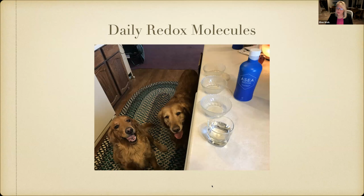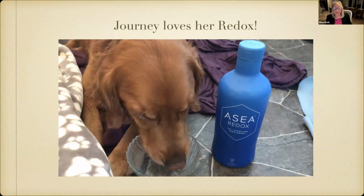So there's other ways I'm going to talk about in just a minute, but first, offering it to them like this is great. Otherwise, you can put a little treat into the bowl. The thing to remember about Redox is that it's very bioavailable, meaning it's going to trigger off like this on anything organic, your skin, your tongue, a treat in the bowl. I think you'll get the drift. We'll talk more about this.